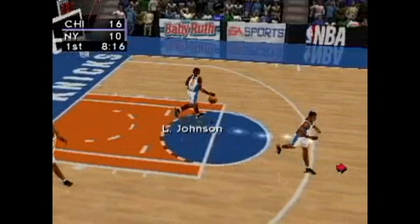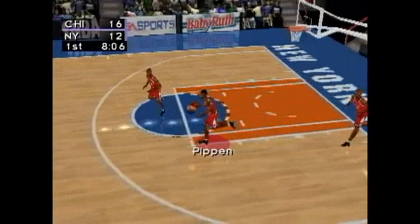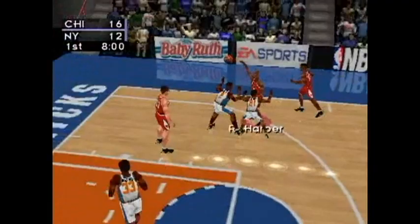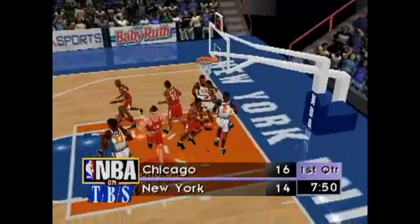Knicks 10, the Bulls 16. From midcourt to Ward. He takes the shot. All net. 8 minutes and 5 seconds remaining in the first quarter. To half court. Harper receives the pass on the right side. Longley tosses up the shot. Could not get it to fall. Ward to Oakley. Shoots! Nothing but net. Ward makes the assist. The Knicks are losing in the first quarter.